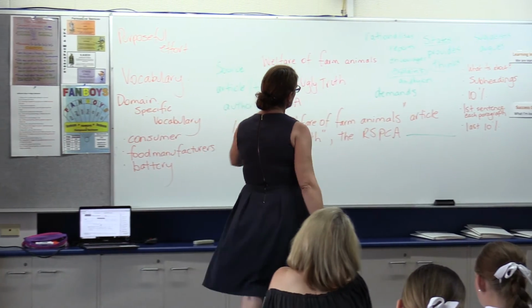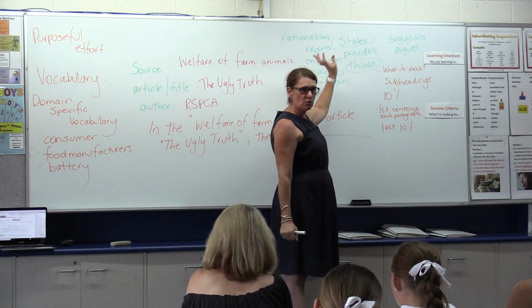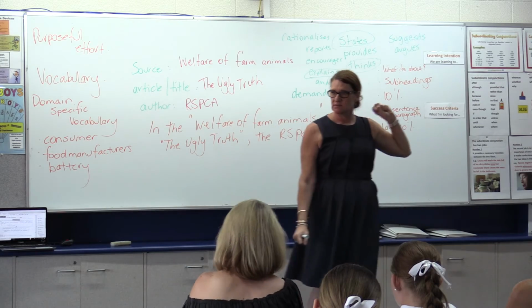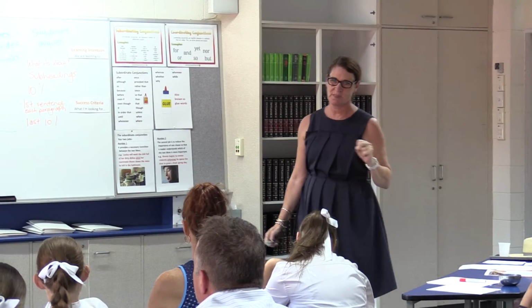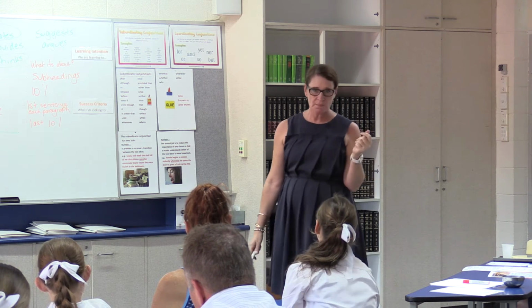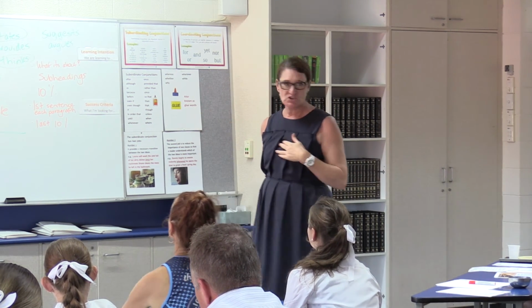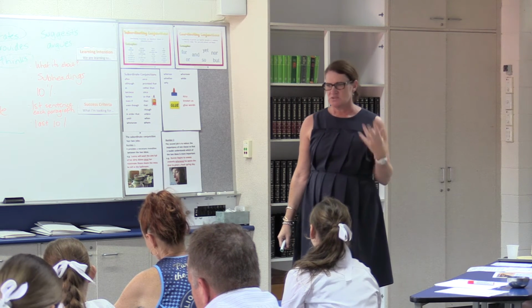Okay, so a strategy for you at home is you could have these words in a word wall in their study area. If you really wanted to go over the top, you could make flashcards out of them. Use all those flashcards that used to have I, am, is, was, were, and have on them, now rationalises, reports. Because you want your girls to be able to use these words commonly.